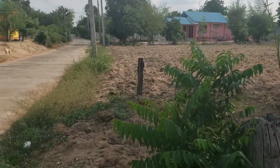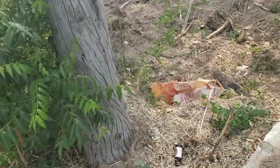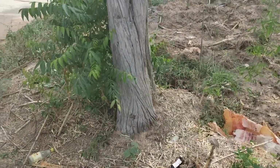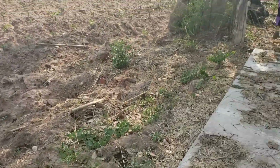Pushed everything aside along the edges. We have some cleanup to do. I'm not sure what to do with these things. Some big old tree stumps. Whether I have to take them out or not.